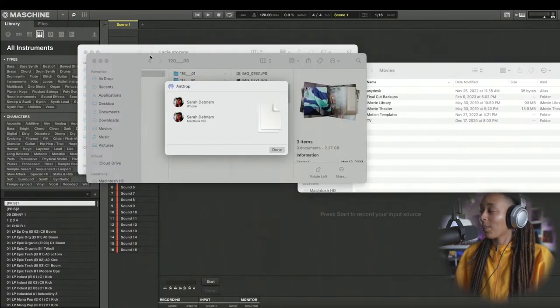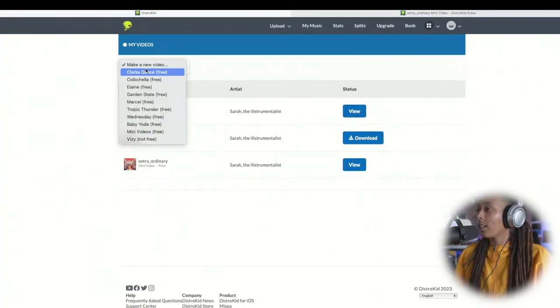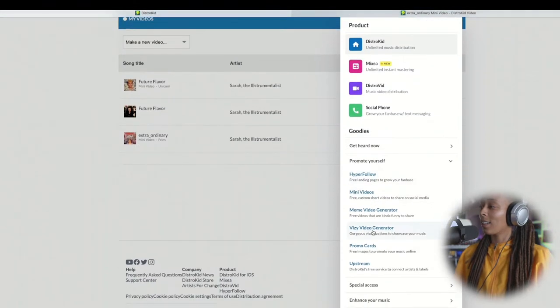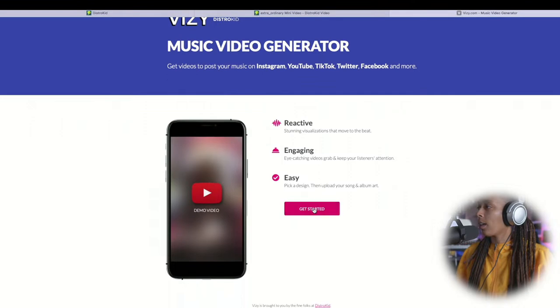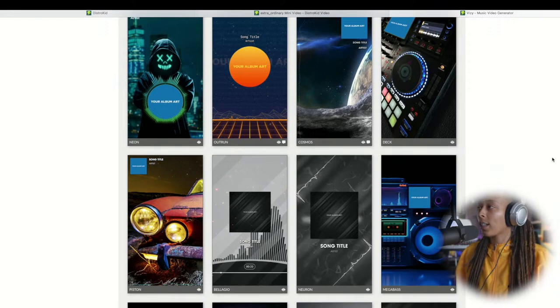That's dope. I really like that. There are some other options where you could basically choose different memes. So there's a lot of cool ways to promote your music for free through DistroKid. I honestly am very, very glad that they have these things because, if you want to take it another notch, they have something where you pay an extra fee to get better assets with your music and your album artwork.